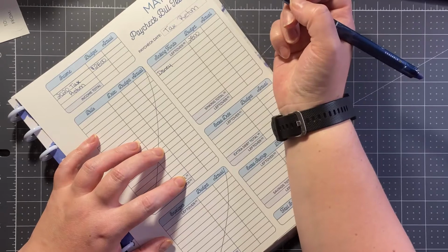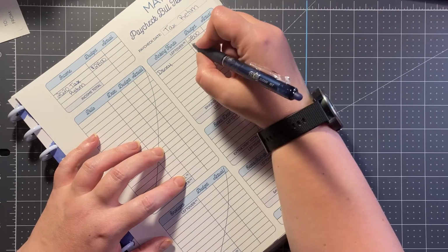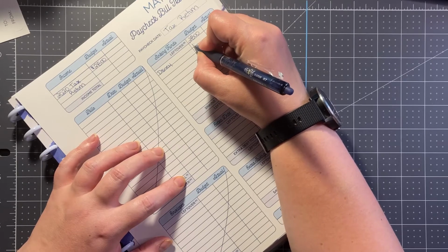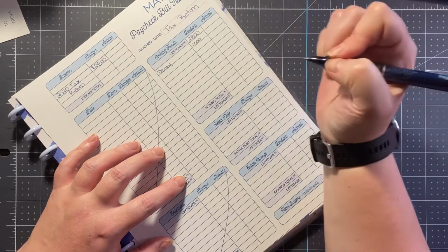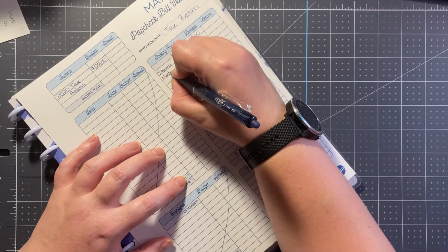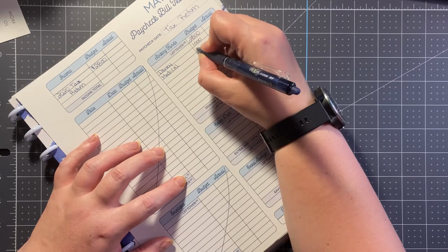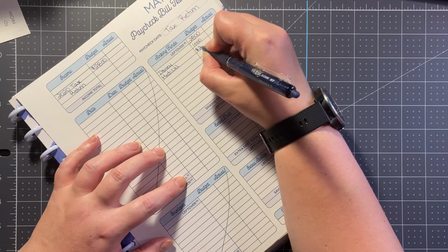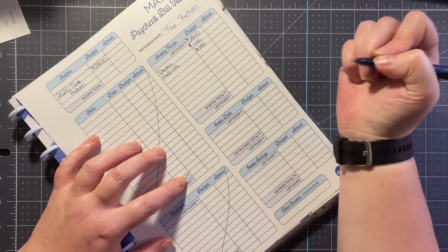We're going to start with Disney. For those of you who don't know, I am an annual pass holder and I am a crazy Disney person. So I will put $1,000 towards Disney to renew my annual pass. And then I've got some medical expenses coming up. Specifically, I need a new pair of glasses. So I'm going to start funding that pretty heavily. So I'm going to put $250 in there. Oh, dollar signs, y'all, dollar signs.